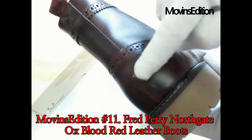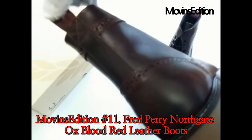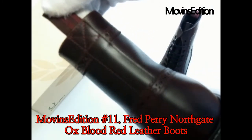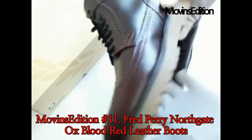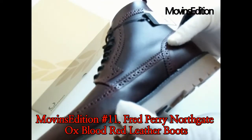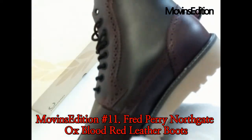Named after a street in Fred-Perry's native Stockport, the Northgate is a boot built from the essence of British winters past. The design takes root in military references, with a high-grip commando sole, based on the standard issue combat boots adopted by mods in the 60s. Long wing brogue detail gives a crafted, hand-tooled finish.